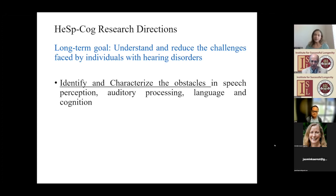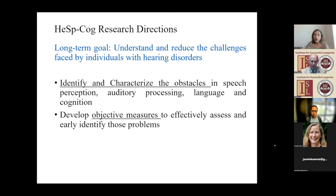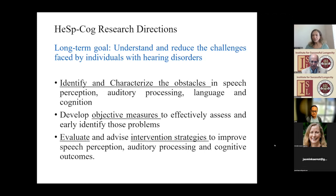We try to identify what type of problems people with hearing disorders face. And then we are in the process of developing objective measures that effectively assess and early identify those problems. By using those objective measures, we are hoping that eventually we're going to be able to advise intervention strategies and evaluate them to improve the speech perception, auditory processing, and cognitive outcomes of those individuals.